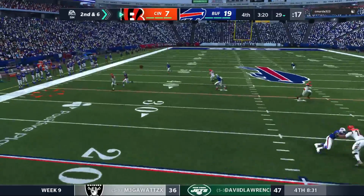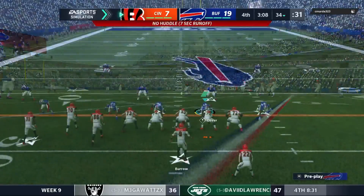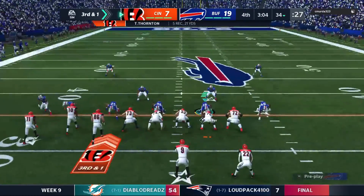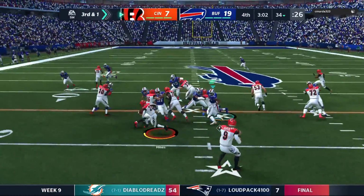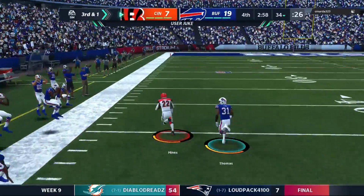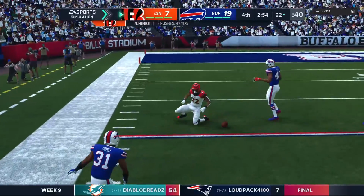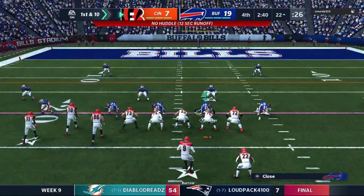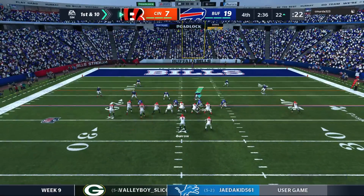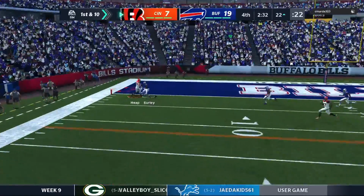Burrow will throw. Quick hitter here, it's complete. And he's dropped just before the line to gain. 4-yard pickup leaves him with 3rd and 1. 3rd down. On 3rd down, Hines. A strong run. And he will finally be tracked down at the Bills' 22. So the big play gets him all the way down to the outskirts of the red zone here for 1st and 10. And a Bengals 1st down.